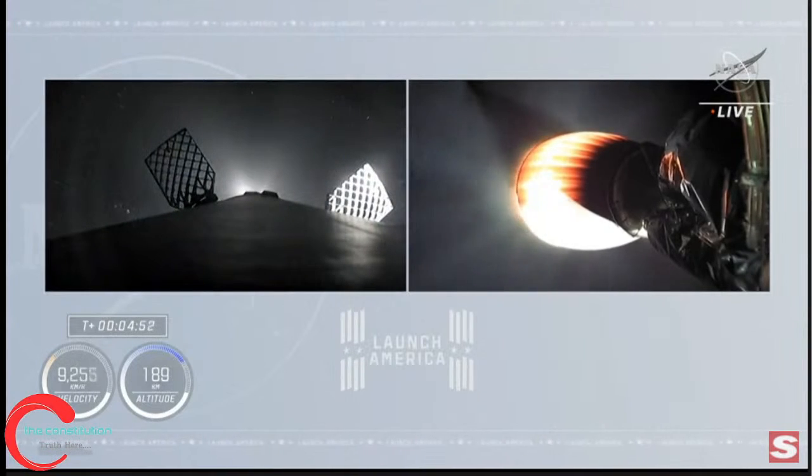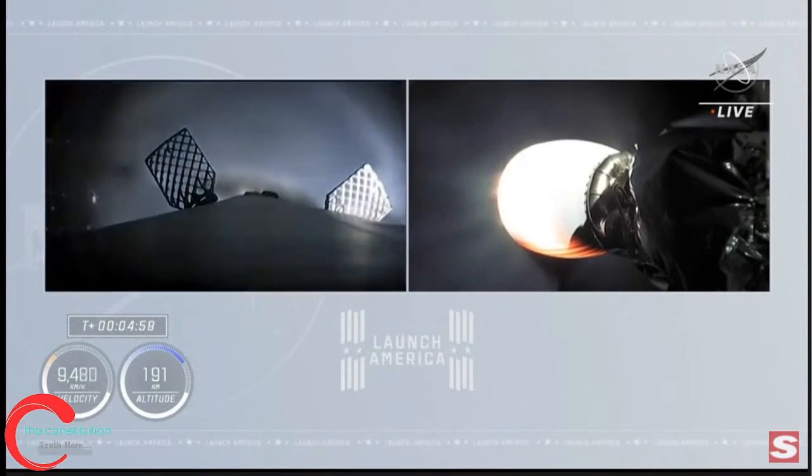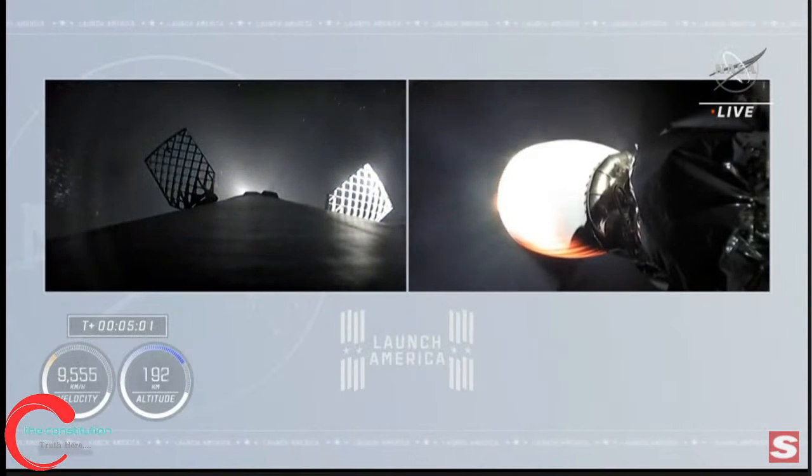Dragon, SpaceX, trajectory nominal. Copy, nominal trajectory.